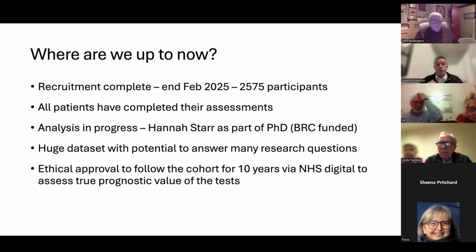So where are we up to now? We completed recruitment at the end of February last year with 2,575 participants. All patients had their assessments conducted by August, and then the data has all been verified. And Hannah Starr, who's a PhD student working through the Newcastle BRC, has knocked together some really nice abstracts that are being submitted with some initial data.